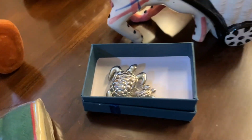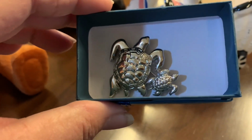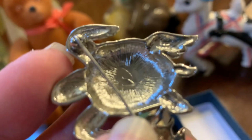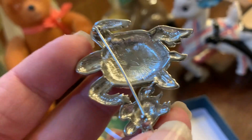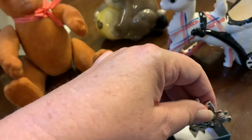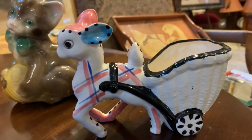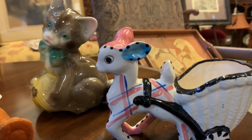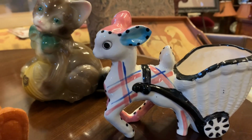And then I don't think you guys saw this in the video. Got this cute little mama and baby turtle pin. I don't think it has any markings on it that I can see, but that's cute. Just a little costume pin, but turtles are a favorite. And I got this little deer planter that you saw in the video. Just so sweet. Look at that. His little plaid and his polka dots. He is so proud of that cart. He will probably go in our planter sale.